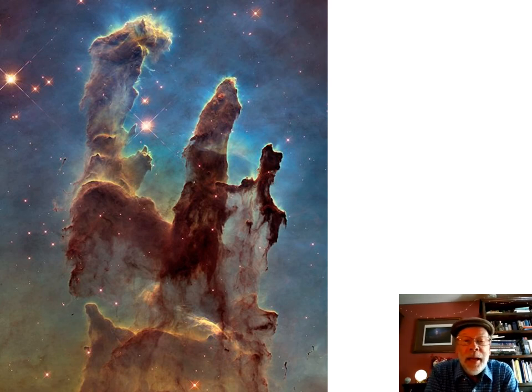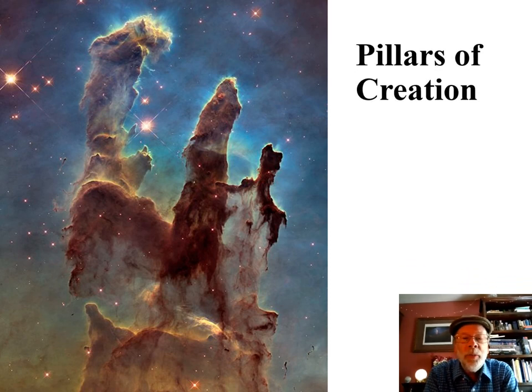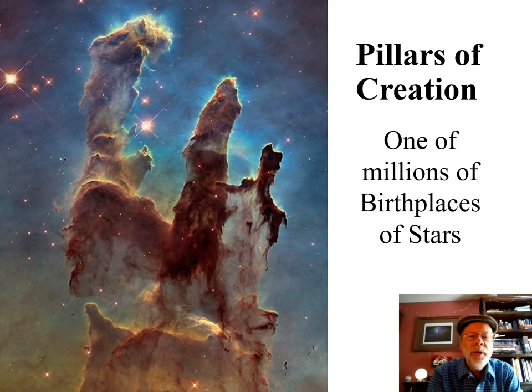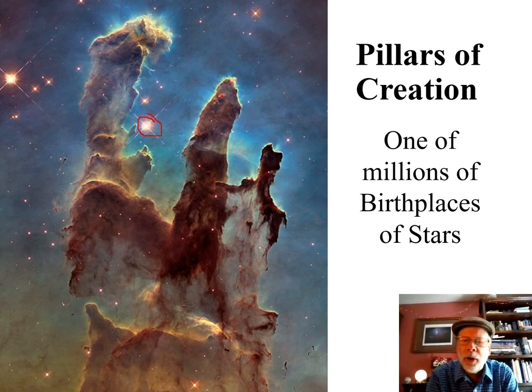This is the amazing picture that came down from the Hubble telescope in 1994. This is called the Pillars of Creation. And it is one of the millions of birthplaces of stars. And this is just a stunning image. If you take a look at this star right here, it's one of the bright stars, a very hot star that formed out of many stars that formed from this area of space.